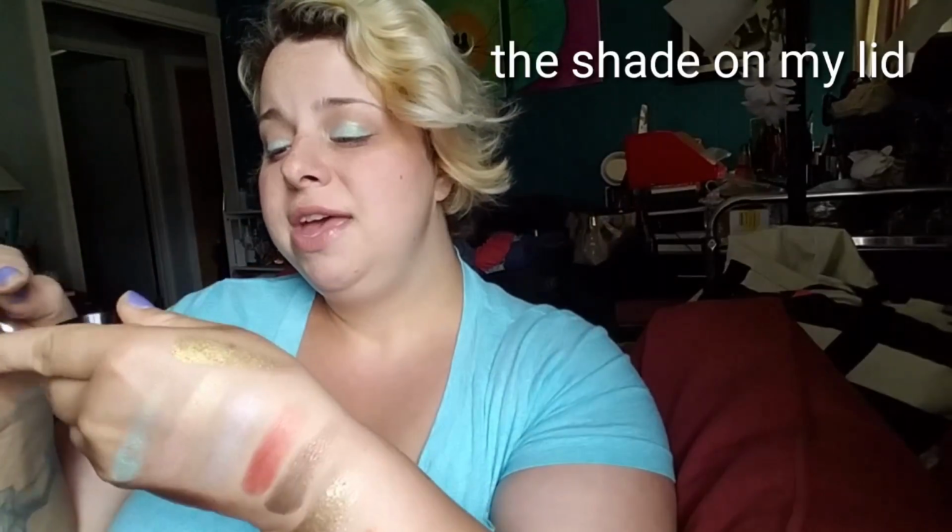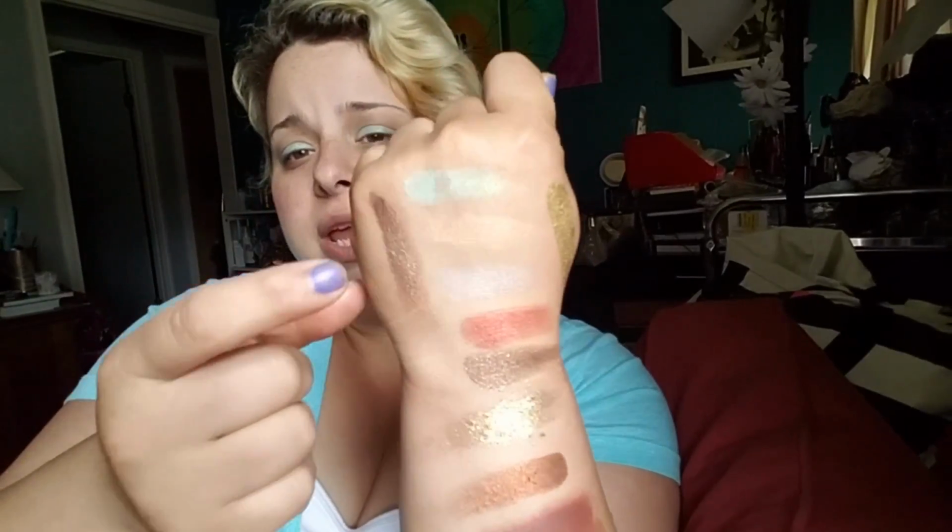Okay, so the first one we have is this NYX Mermaid Serene prismatic eyeshadow. It is this one here.